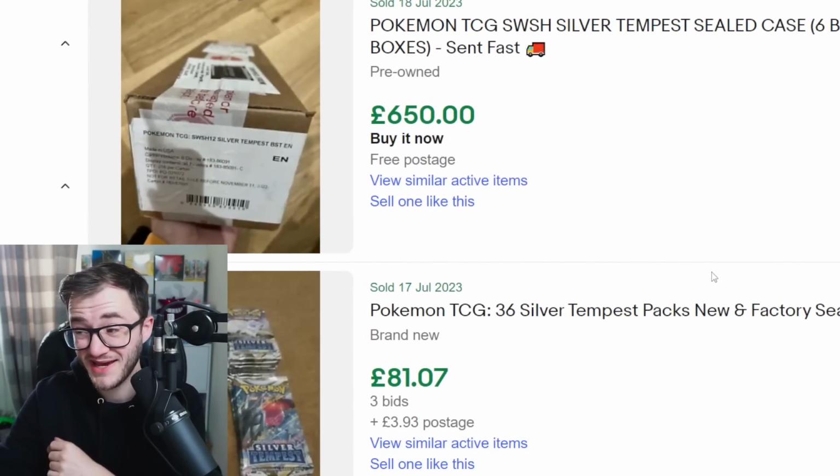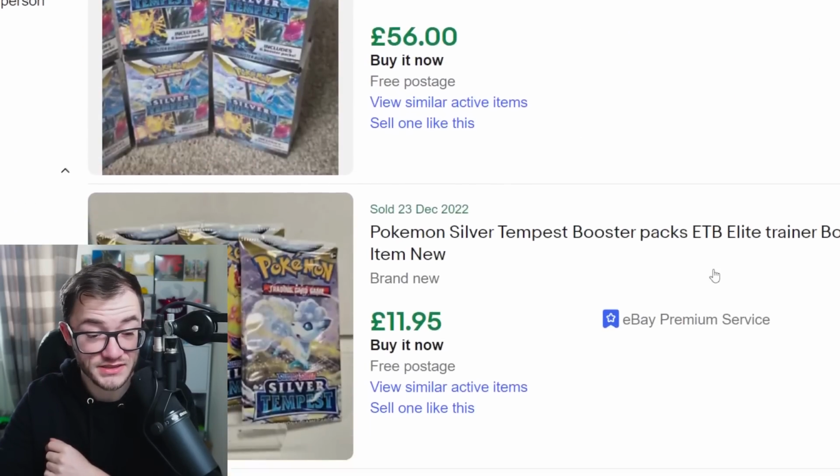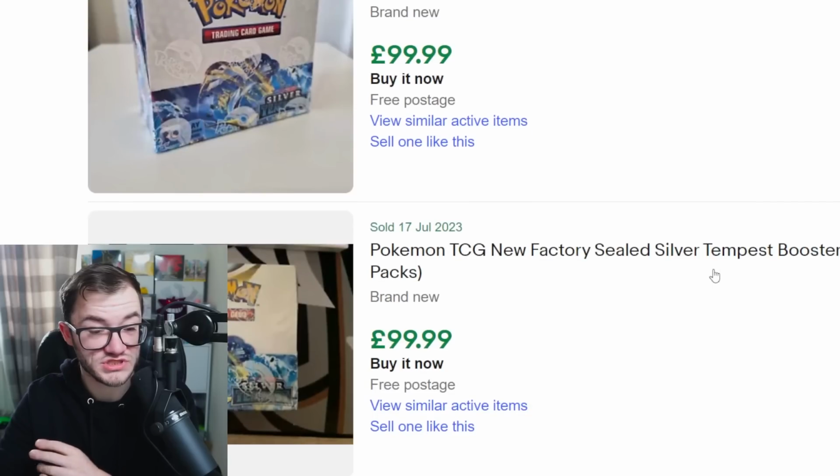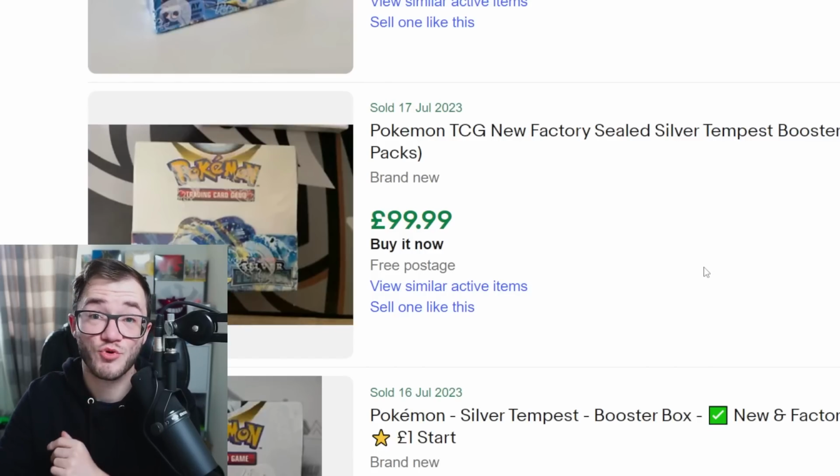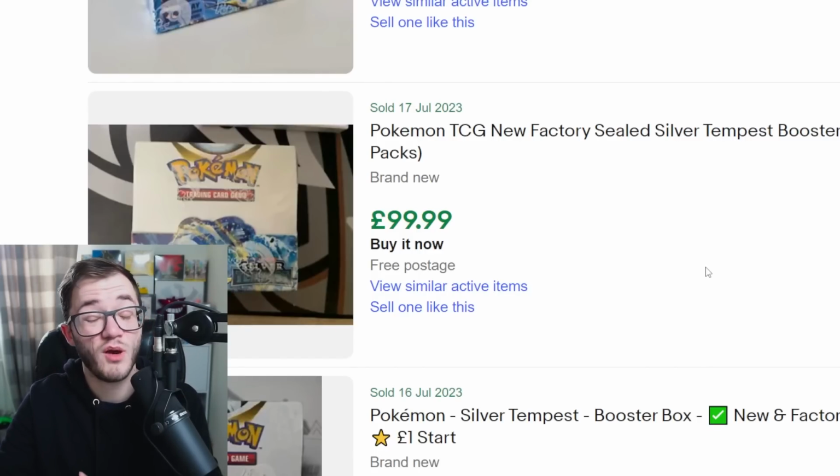You've got a sealed case for 650. Can we find any more booster boxes? Another one here for 100, another one here for 100. Yeah, we're looking around 100 to 105 for a Silver Tempest box. That's a pretty decent price for a pretty good set.